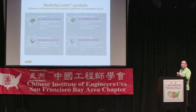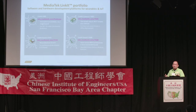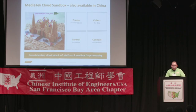It runs on OpenWRT. It has a 500 megahertz CPU and 128 megabytes of RAM. So you can run very sophisticated applications on this platform, allowing you to do smart home, video surveillance, video streaming, and home entertainment systems. A lot of more advanced applications can be based on the 7688.